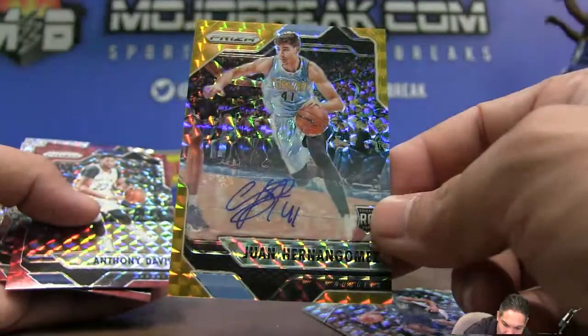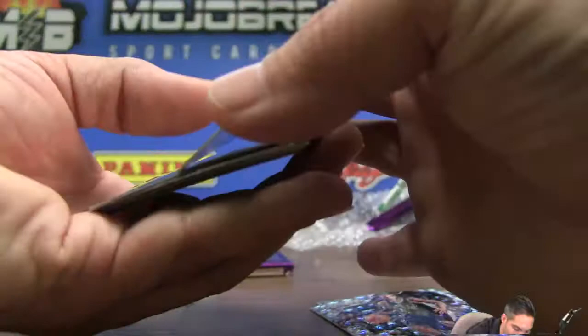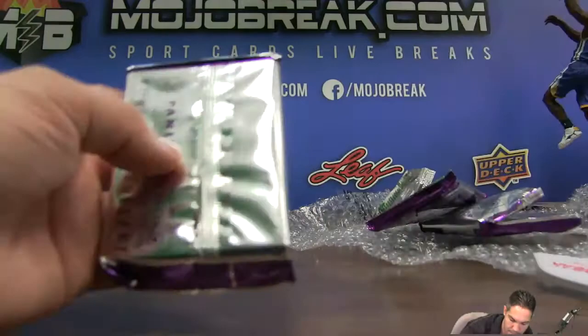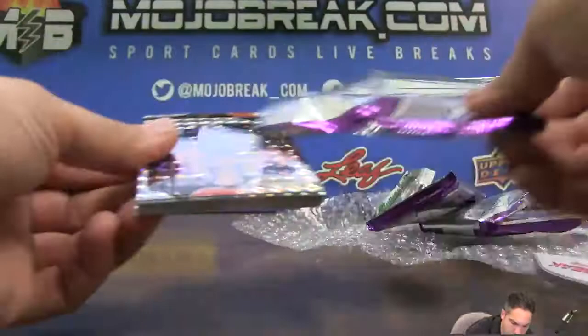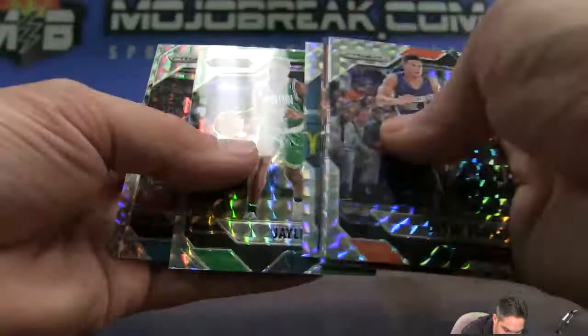And Akito. 4 of 10 gold autograph. Very nice. C-Rad. Anthony Davis. Cousins. Wade Baldwin. How much is this box retailing for, one of these? 150, 200 bucks. Mirotic, Joel Embiid, red parallel, Kay Felder, rookie, and base.